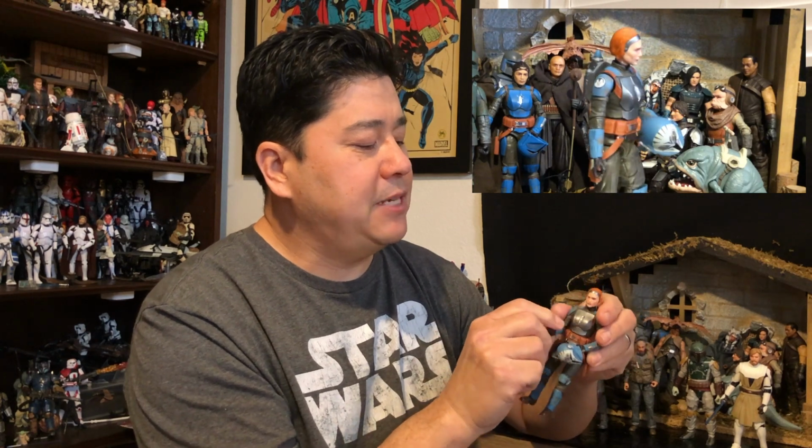Now my number 2 figure is Bo-Katan. Early on in the year, I knew this was going to be in my top 10. The helmet just looks awesome. This one would have been in my top 10 also, but it's practically the same figure. Now this head sculpt is awesome. It was Bo-Katan that I got first in my collection, and Bo-Katan's the one that really makes it to the top 10. That's my number 2.